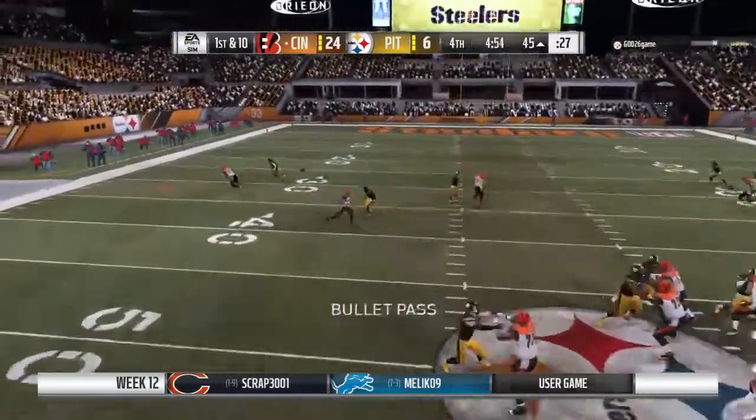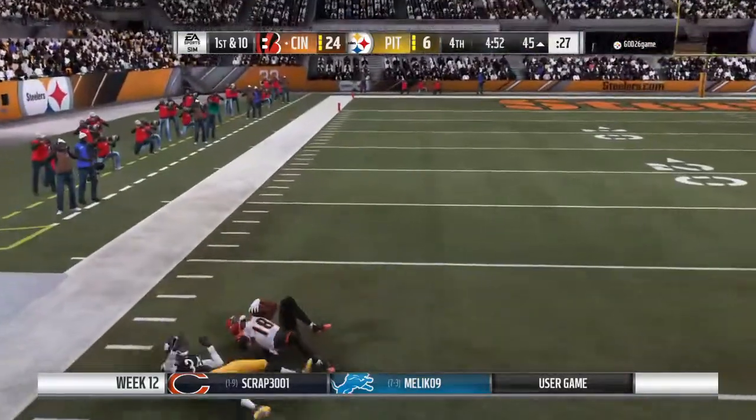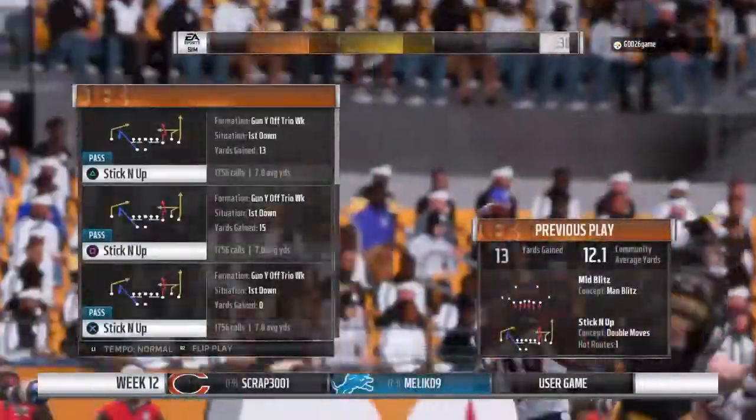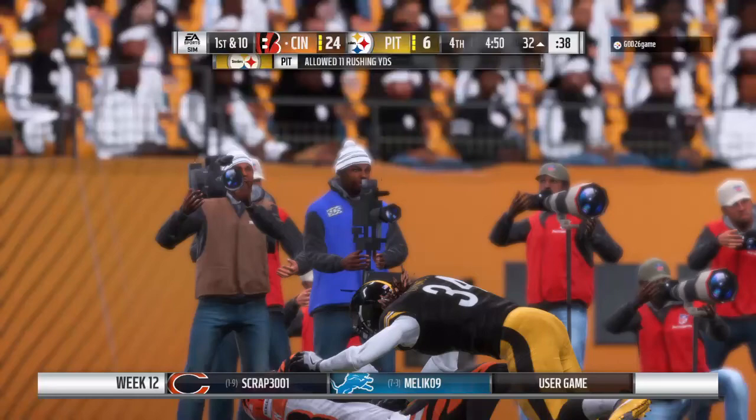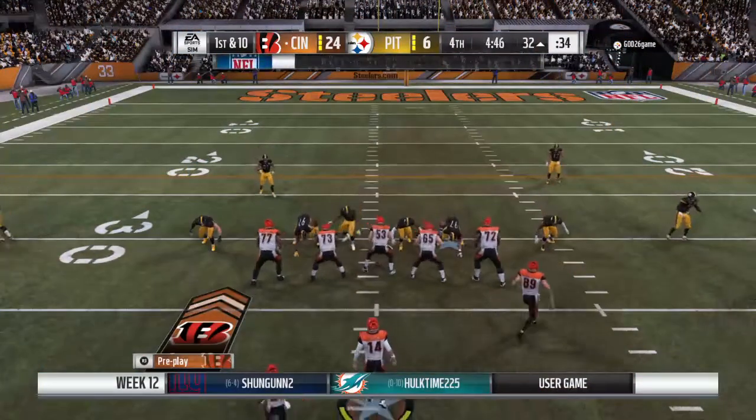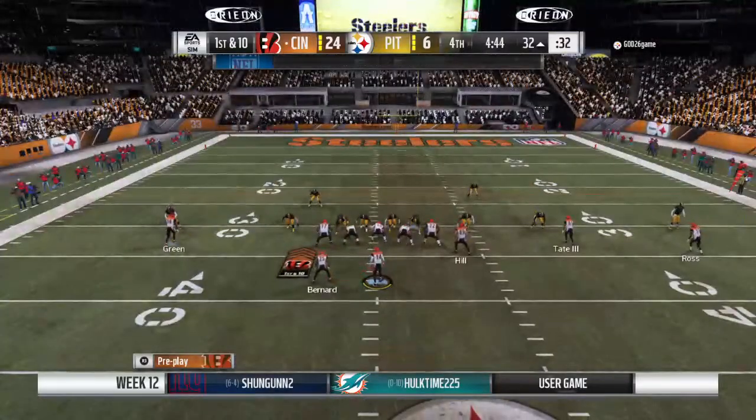On 1st and 10, here's Andy Dalton. And Green with a catch left side. And he gets this inside the 35-yard line. It's a gain of 13, and the Bengals have a 1st down.